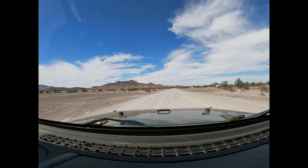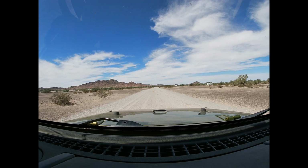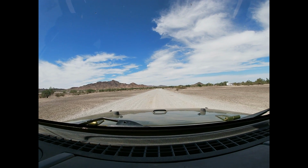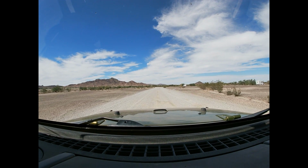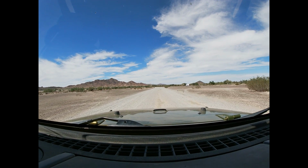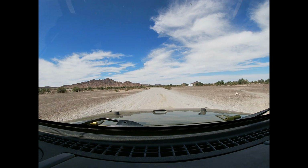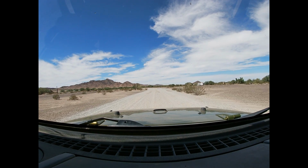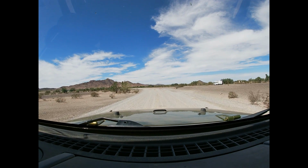Couple campers here and there. So they got the big pond over here on the left-hand side. I'm guessing that's where everything goes from the dump station into that big pond. And that looks like something you would see at a big dairy farm, where all the crap and stuff goes.